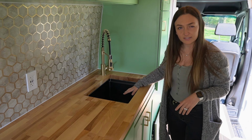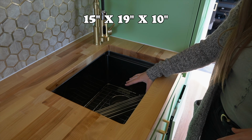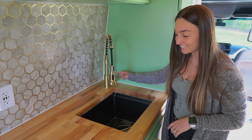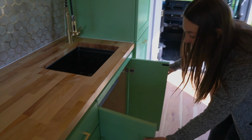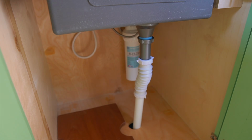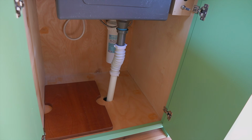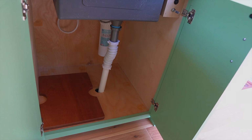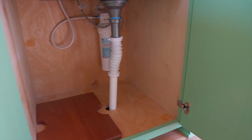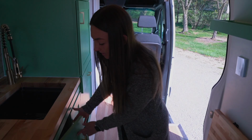Here we have, how big is this sink? 15. I don't remember, but it's 10 inches deep, which is really nice. And then, of course, running water. We don't have the pump on right now. But down here, we have a little bit of storage left over aside from the plumbing. We did a pretty basic plumbing system down into the gray water tank underneath, and we always use this APEC water filter because it works wonders. Yeah, the water tastes great.